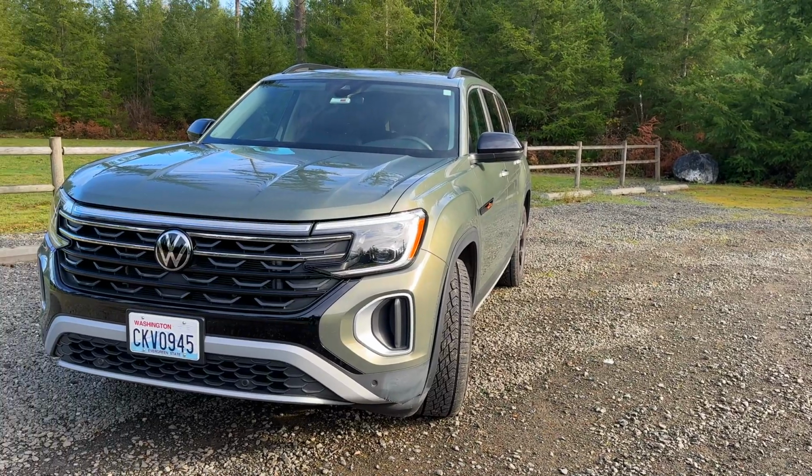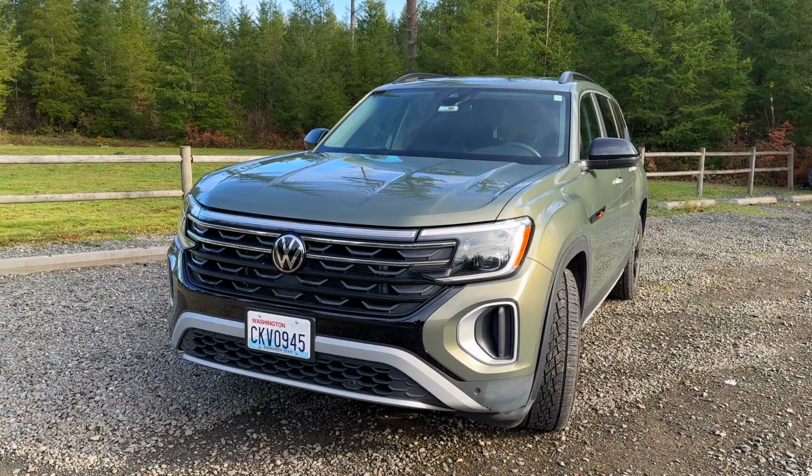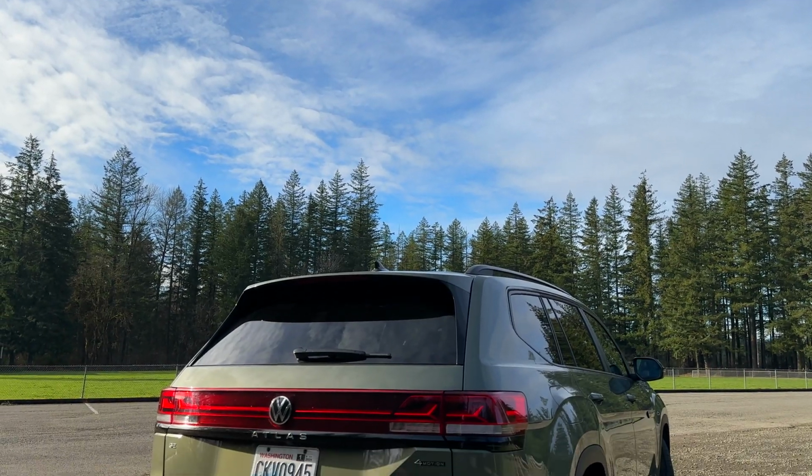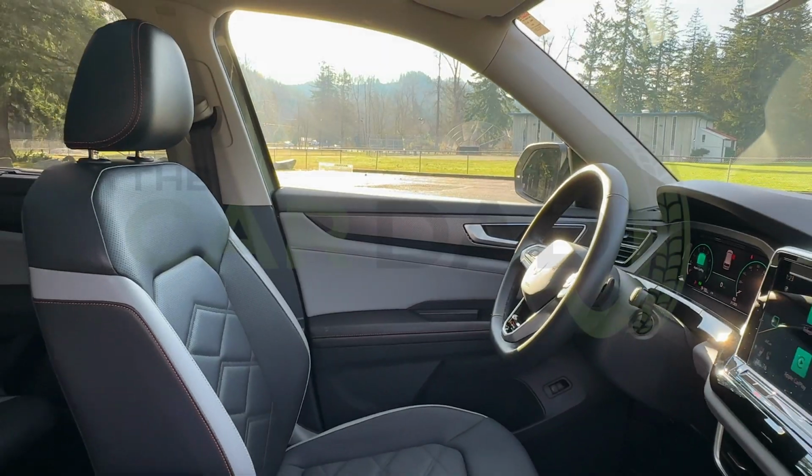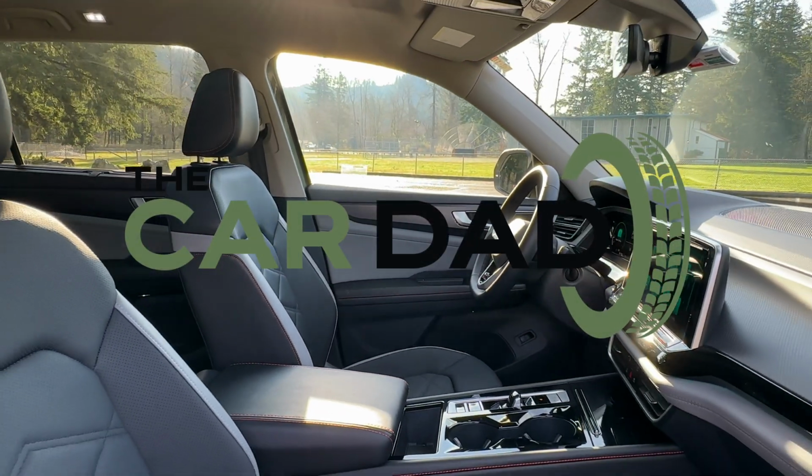In conclusion, the Atlas Peak Edition is a great option for a family SUV if you're looking for luxury features, sporty styling, and a comfortable ride. Given the sub $50,000 starting price, the Atlas should be on the top of your shortlist.